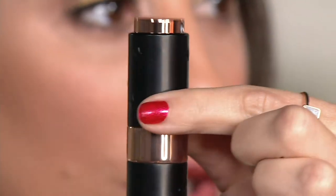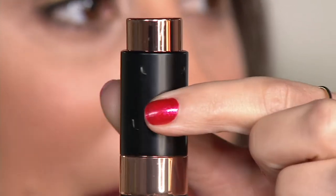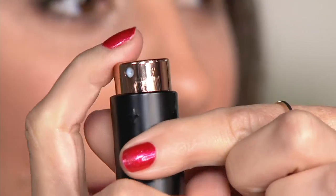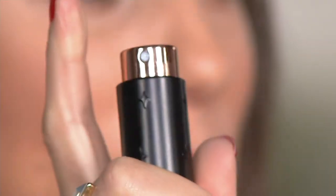That means that you twist down and the little spray goes away. You twist up and there you can spray out the perfume. So it works like this because if you want to pop this in your handbag, then you don't have to worry about it spraying. There we go. You don't have to worry about it spraying in your purse, okay? All right, these are refillable as well, by the way.